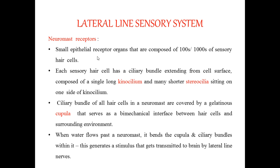How come? Because every hair cell has a lateral line nerve arising from it, and these nerves are sensory in function. So when the water exerts pressure or moves over the neuromast, it bends the cupula and the ciliary bundles in it, and this creates a stimulus that is picked up by these sensory neurons and passed to the lateral line nerve to the brain. So this is how the stimulus is transmitted to the brain, and the brain analyzes the stimulus.